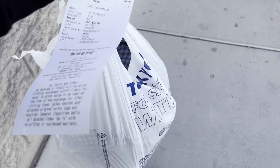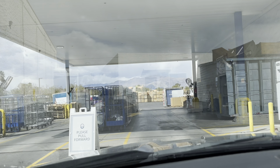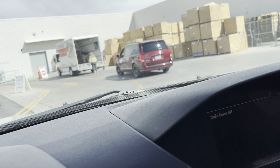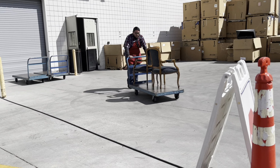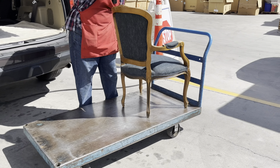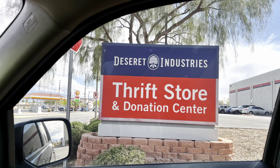After I was done shopping, it was time to make a donation of some shirts that my son had recently gone through and had outgrown, so I went and dropped those off, and then turned the corner to go to customer pickup, where they brought out my beautiful chairs, and I am just so excited to have these. I've been on the lookout for either blue or terracotta chairs to put in my dining room because that is the color scheme I am trying to incorporate throughout my house. Thank you, Desert Industries. I love you.